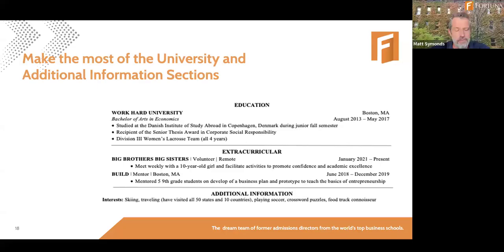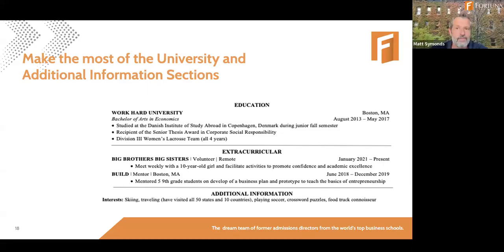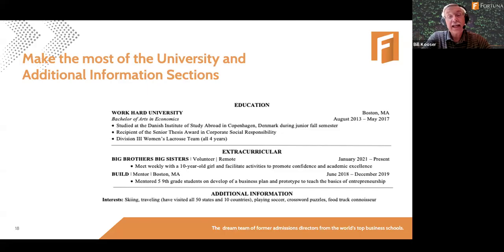It strikes me that the word weekly carries particular weight. Yes, the combination of weekly and 4 years is very, very powerful. This is something that this person is obviously very committed to. And hopefully they can elaborate on this a little bit in some of the other essays and talk about why they're involved here and what it's meant to them and how it's helped them grow and perhaps even what influence it's had on their career and what they do in a professional setting. So yes, very important. But again, the combination of the weekly and the 4 years is really powerful.